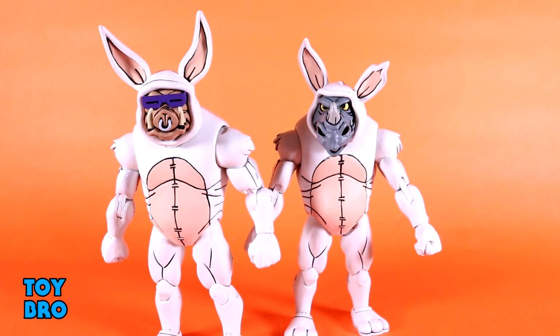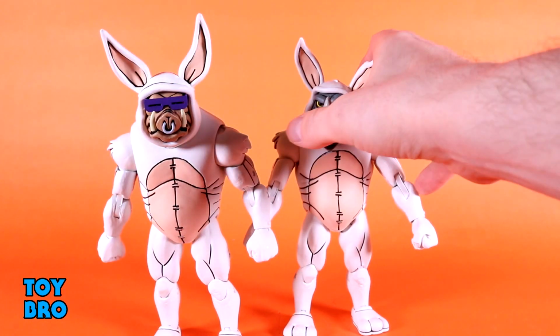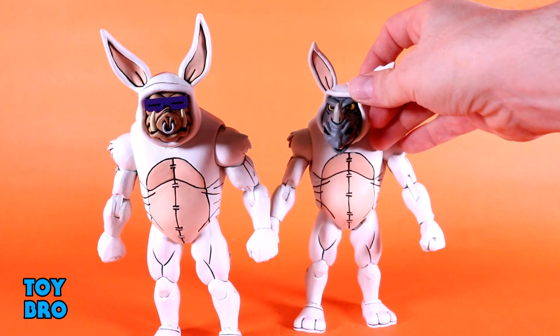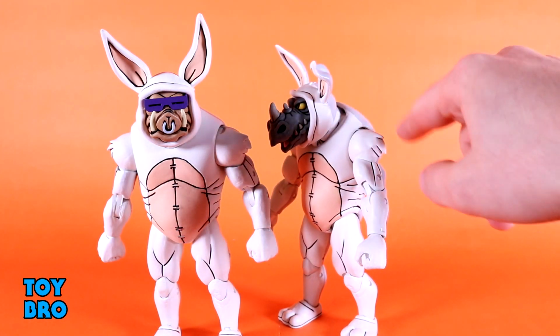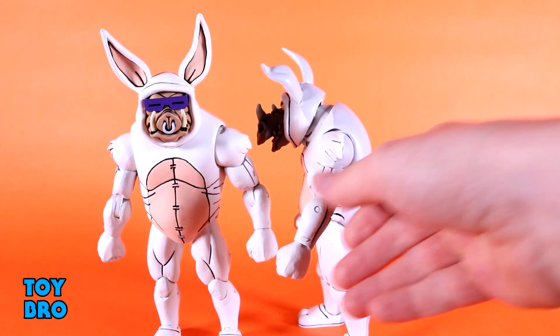So like the arms, we've seen that on Rocksteady, and I think Bebop has the same arms, at least for the most part. The legs are the same thing that we get on the Triceratons. They've even got the same kind of pants wrinkles, which I think are also Leatherhead's legs, if memory serves. And then you've got these sort of bunny feet. We've got little new shoulder pads here, which have kind of the bunny fur on the arms, which I do like.